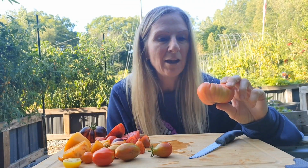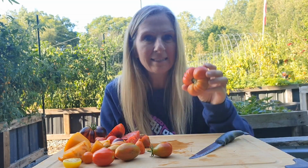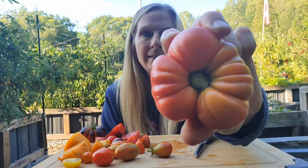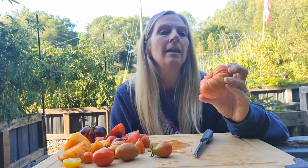The 12th tomato that I want to share with you today is Big Rainbow. Now, it says Big Rainbow on the package, but I would say that this is probably a medium-sized one. There are a few bigger than this and a few smaller than this, but this is probably the average size.